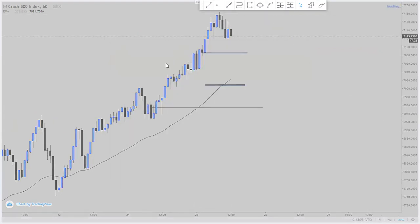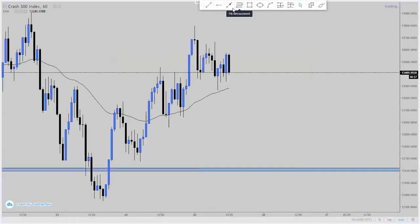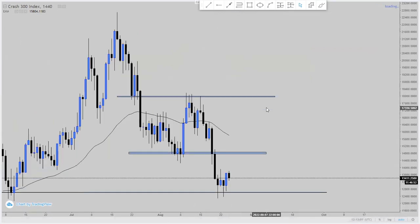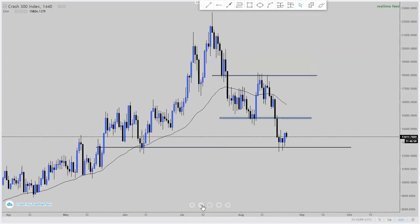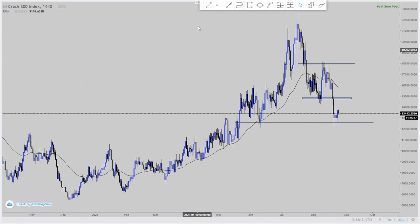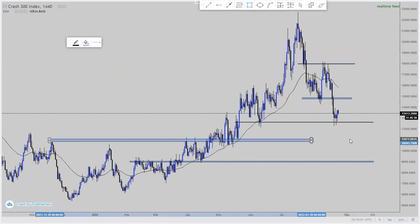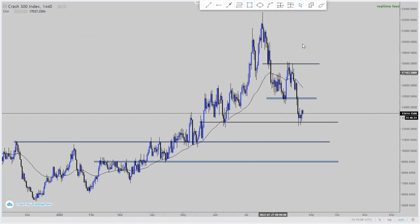Crash 300, we're simply waiting to go to a certain zone before we start selling. We're not selling it now. Right now, currently, it's busy buying. Crash 300, we're not even looking at it. So the buys are actually the counter trend right now for the Crash 300.